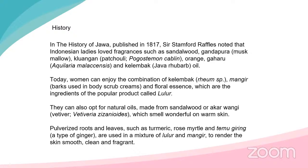They can also opt for natural oils made from sandalwood or akar wangi, whose Latin name is Vetiveria zizanioides, which smell wonderful on warm skin. Pulverized roots and leaves such as turmeric, rose myrtle, and temu giring are used in a mixture of lulur and mangir to render the skin smooth, clean, and fragrant. Temu giring is a type of ginger from the family Zingiberaceae.